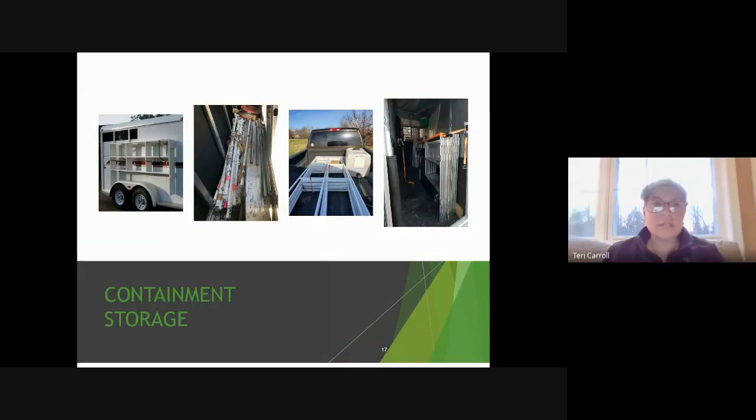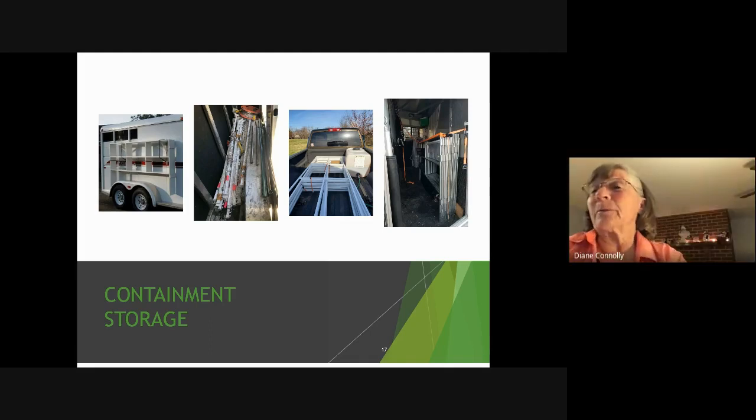Okay. Diane, you want to talk to us about how we're going to move this stuff? Once you decide what your containment is going to be, the trick is to figure out how you're going to store it so that it's the first thing you're taking out. If you look at these four pictures, you see panels attached to the side of the trailer. You can go to a trailer dealership that can actually put mounts on the side of your trailer that are like shelving, and then you can put the panels onto that and strap them on.